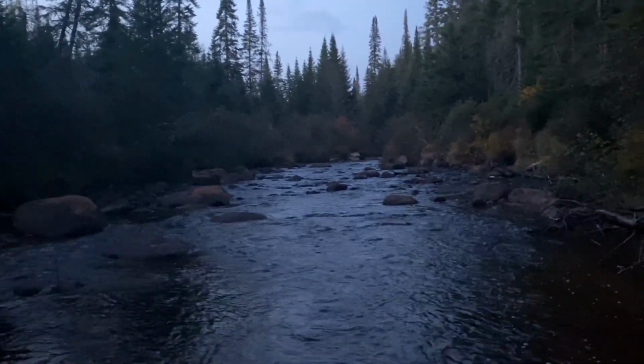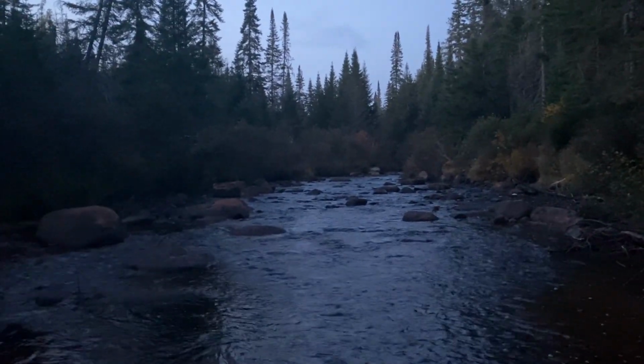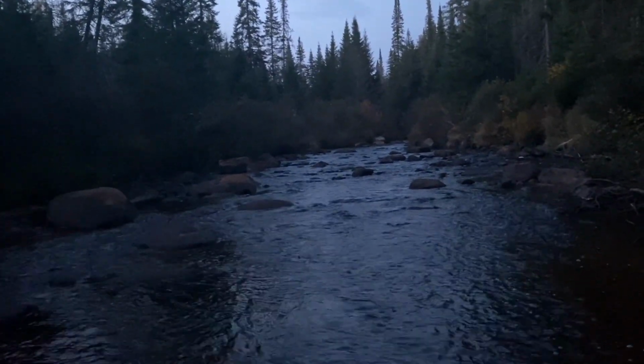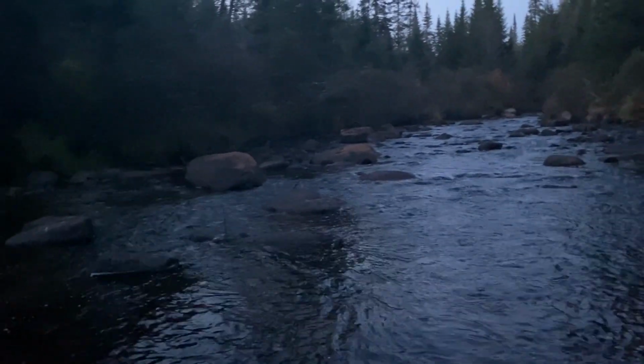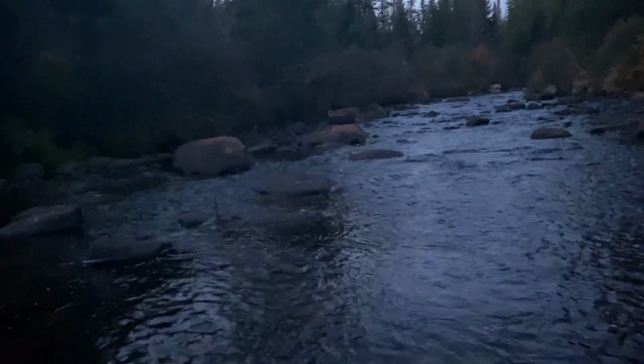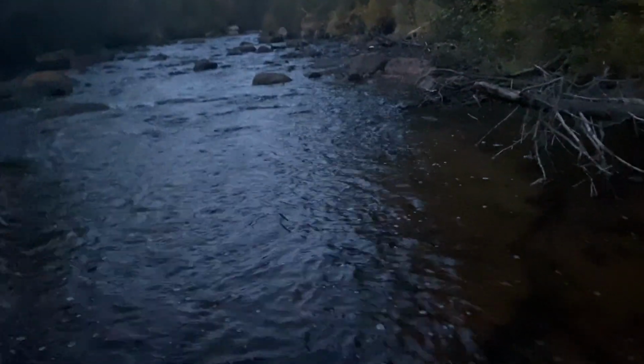Beautiful, beautiful fish. And as you guys can see in front of us, that's where we're going to be exploring next time we fish this creek. I'm not sure when that's going to be, but for sure I will be back, especially given that it is starting to get colder and colder outside. These brookies are going to start feeding more and more, especially in the ponds and lakes. So over the next couple weeks, expect some lake videos.